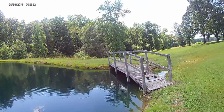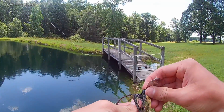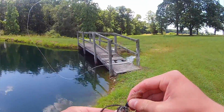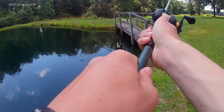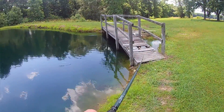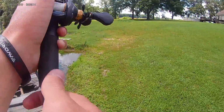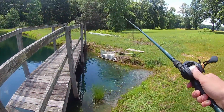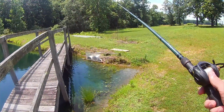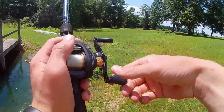I brought it right beside. I just skipped under that post right there, that bridge, and then he came out. I threw it right beside it, and he came out and ate it. That was cool. You just saw him come out right behind it and chase it down. There's actually one sitting right there. You didn't want that though.